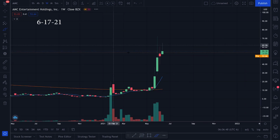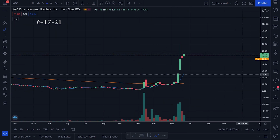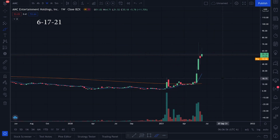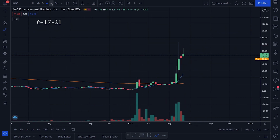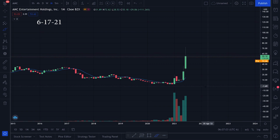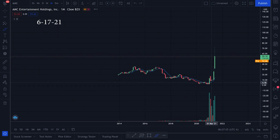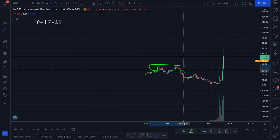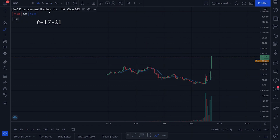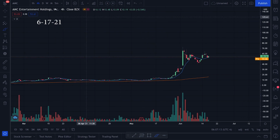Now again, we're testing it, but this is still good that we are above it. If we go into the weekly time frame, same thing. We got a cross on the 180 moving average and the 9 moving average, and the 9 moving average is just going pretty much straight up, parabolic style. And if you go into the monthly time frame, you could see that even more. The monthly time frame is just going parabolic, and we pretty much just destroyed the previous all-time highs. So yeah, it's pretty much just going crazy right now.